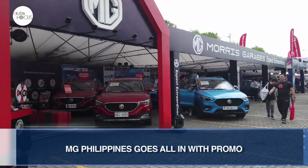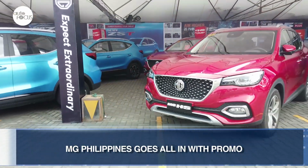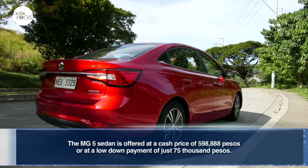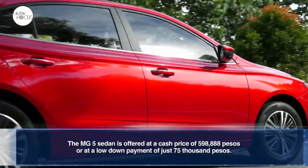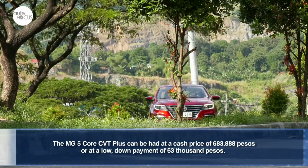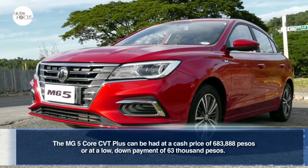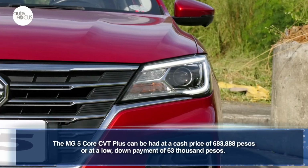MG Philippines is going all in with promos to make it more affordable to own a very modern, stylish, and British heritage automobile. The MG5 sedan is offered at a cash price of 598,888 pesos or at a low down payment of just 75,000 pesos. The MG5 Core CVT Plus can be had at a cash price of 683,888 pesos or at a low down payment of 63,000 pesos.